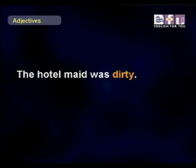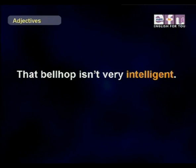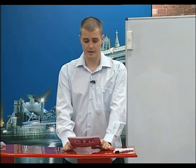In the first sentence, dirty is an adjective. It modifies maid. In the second sentence, round is an adjective. It describes the bed. In the third sentence, intelligent is an adjective. It describes the bellhop. In the fourth sentence, dangerous is an adjective. It modifies elevator. Let's practice.